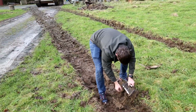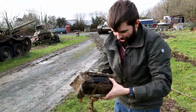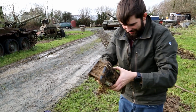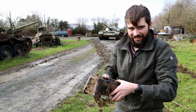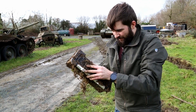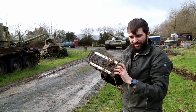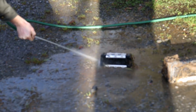Well, the top plate has come off it. And it's a bit crushed. Does it play? No. Well, the little one still plays. I'll get the mud off this and have a bit of a look later, see if we can get it working again.